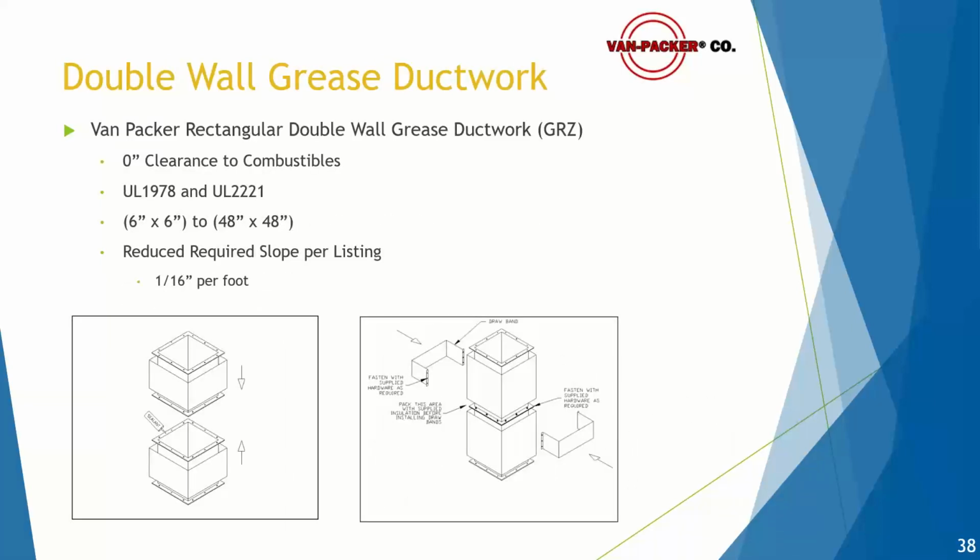For the double wall product, it's going to be pretty similar to what we were talking about with Jeremias, 0-inch clearance to combustibles. Again, it carries that UL 2221 rating, so there's no shaft needed, and again, no welding. And per the listing, this is actually a pretty big deal when you have large buildings and long horizontal runs. Because of the UL listing on this, we can actually reduce the slope to a 16th of an inch per foot, which is a big deal when you don't have a lot of space in a building.